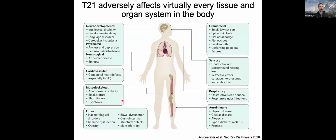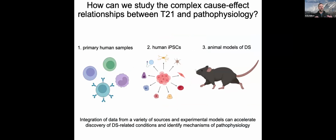So another way to look at this is from an organ-centric view. And the only conclusion one can really draw from that is that trisomy 21 adversely affects basically every tissue and organ system in the body. So I think we're all familiar with the neurodevelopmental and neurological impacts of trisomy 21. We also have cardiovascular anomalies, skeletal, hematological, craniofacial. Basically everywhere that we look, we're seeing that the trisomy is having disparate effects on development and pathophysiology in Down syndrome. And so what I'm really interested in understanding is how can we study the complex cause-effect relationships between trisomy 21 and the pathophysiology that we see in these various systems.